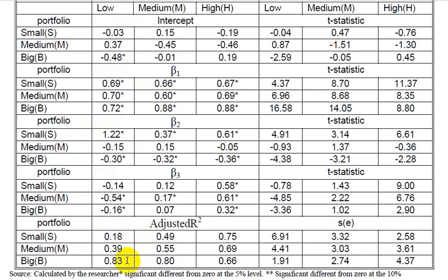What we do see here is the big portfolios look like they have the best explanatory value, and that may be because there's more public information about those. And also the regression seems to work better for the value companies than, for instance, the growth company portfolios.